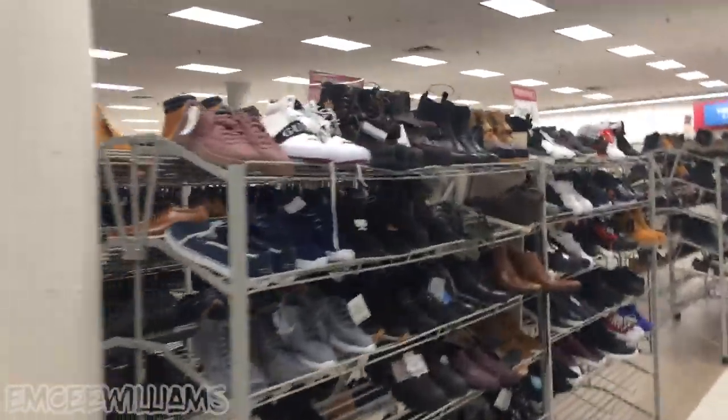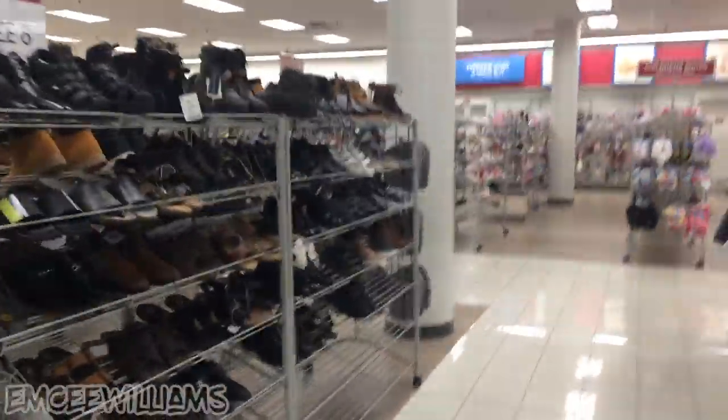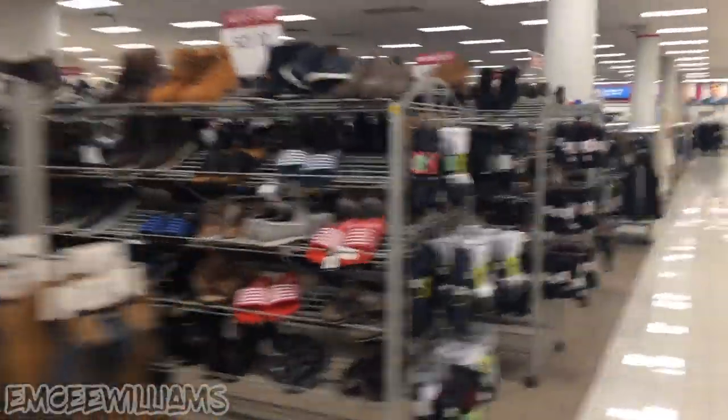And here we are, we made it to the men's shoe section, which I swear every single time I come to this particular Burlington, they change where the men's shoe section is at. Now it's in the middle of the store. Last time I came, it was on the right side of the store, like over there. Times before that, it was in the back right corner. It's been in the back middle before. Anyhow, onward and upward. I'll start at the big boy sizes, try to make this quick. See what we're working with, and then that is a wrap.